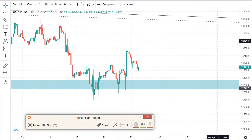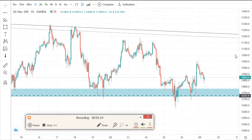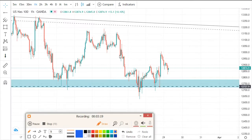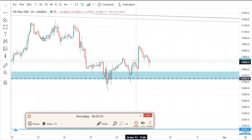So let's go to a bit smaller time frame and see exactly what we can. Okay, this is the 1 hour time frame. You can see NASDAQ is pushing lower. Last week we had something like this. There was a resistance around here, then we bought, then it went up, but now it's pushing lower again. So what we can do now is try to find the best entry if we want to buy or if we want to sell.